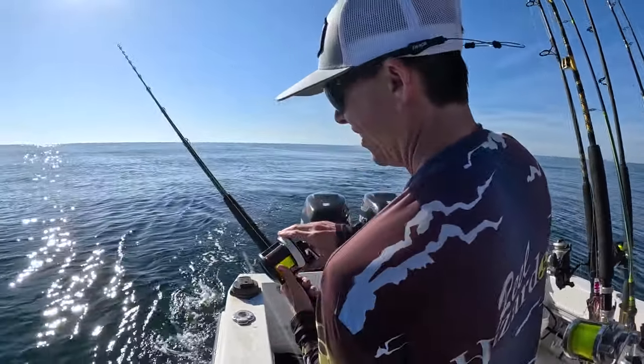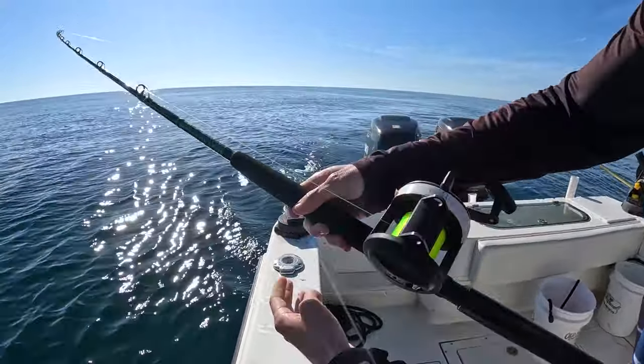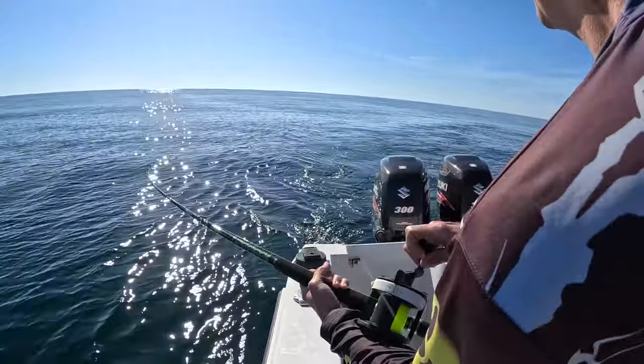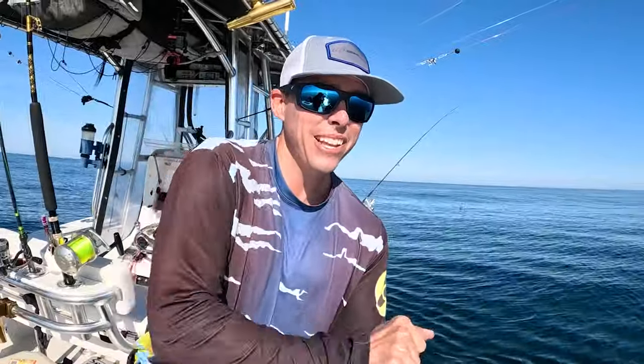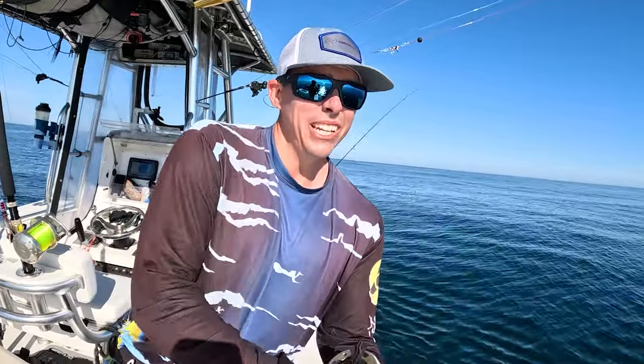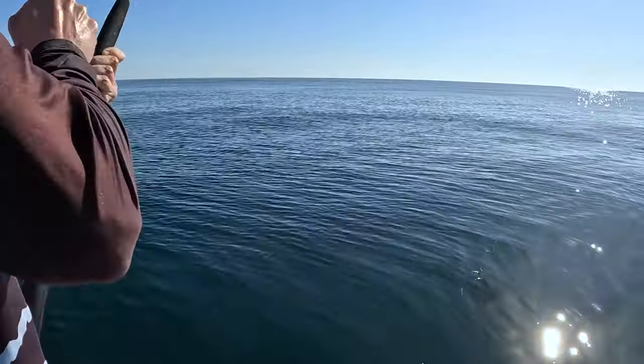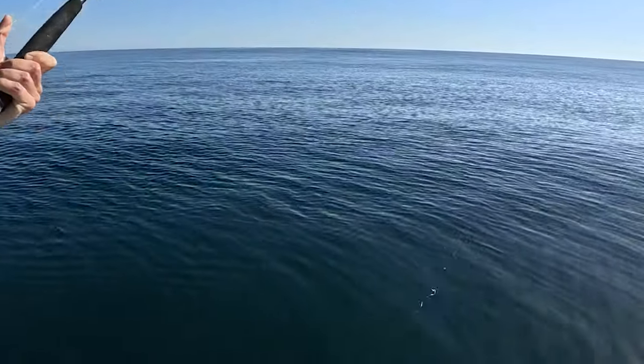Reline him for a second. There he goes. Hope it's a tuna. It's a pretty good sized bait, so it should be a better fish, whatever it is. Either a bonita or a tuna. I think he's close.